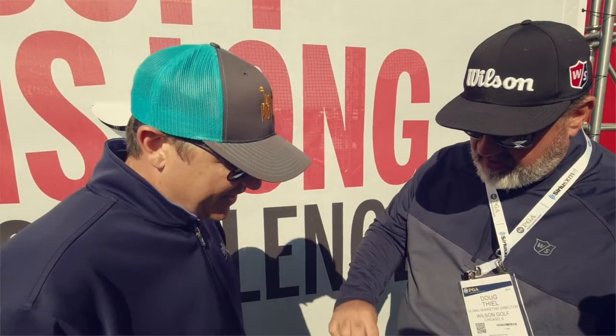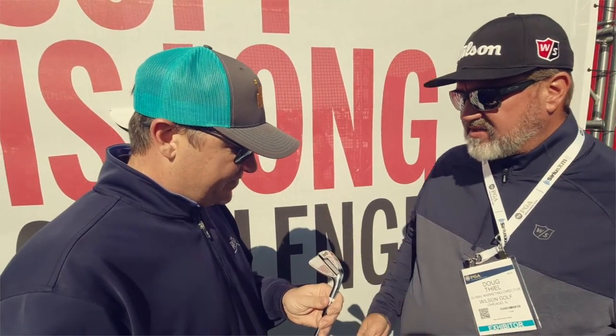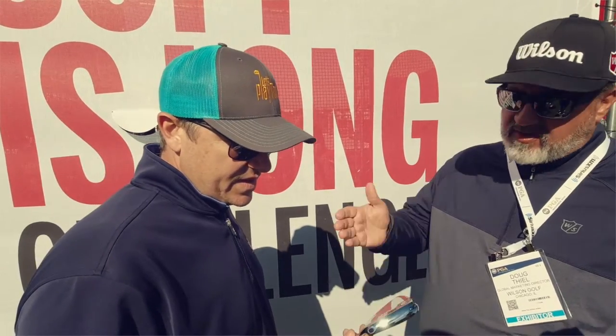We definitely have our Staff model blades that came out this year. They're beautiful. Gorgeous. Gary Woodland's in those blades. Brendan Steele's in those. Actually, Kevin Tway has tested those too. Ricky Barnes just moved into those.